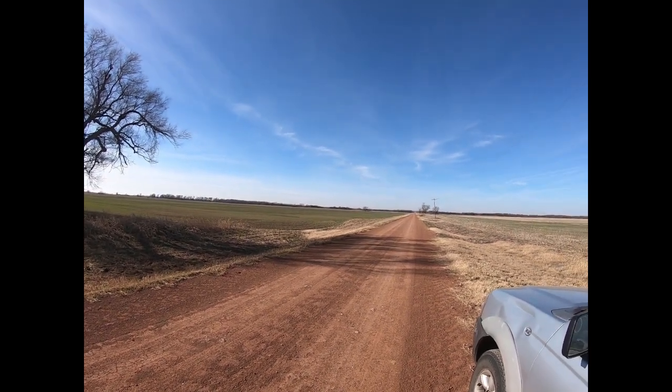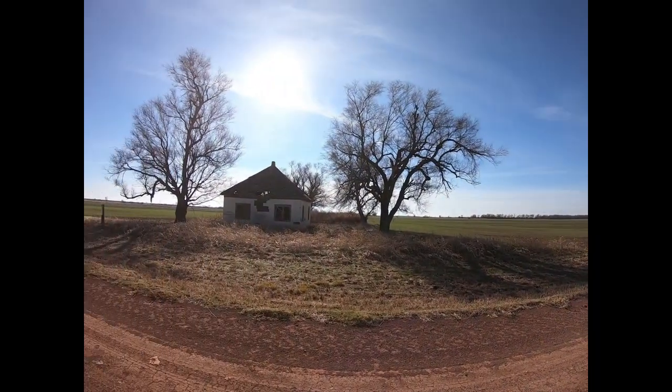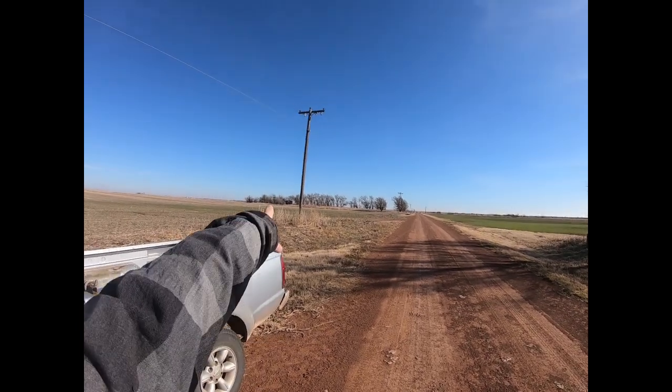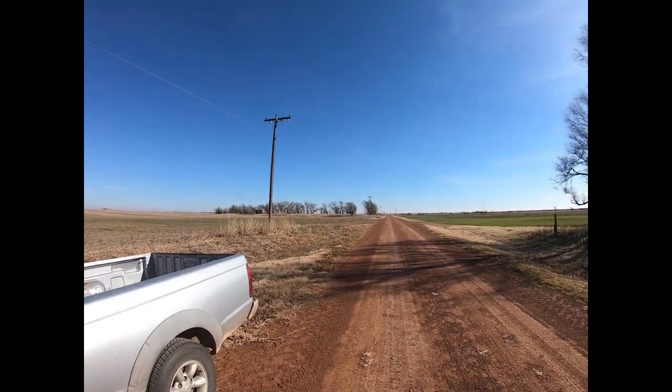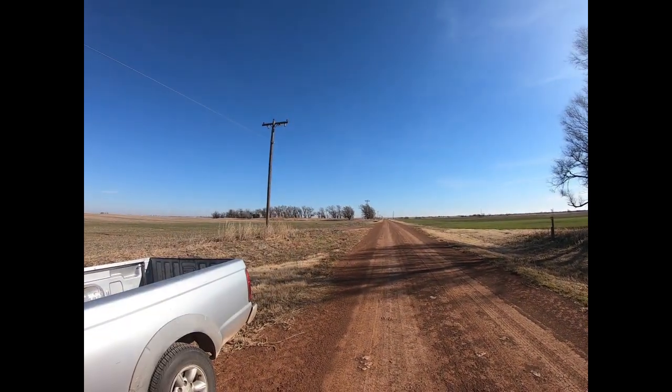Now south of Wakita. You can see there's a dirt road, a dirt road back that way. You got some old abandoned grain bins over there. There probably was another house over there. There's an electrical line running up to that property, but it doesn't connect to anything.